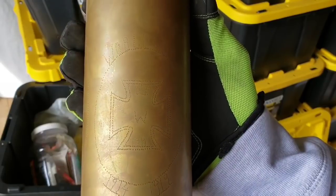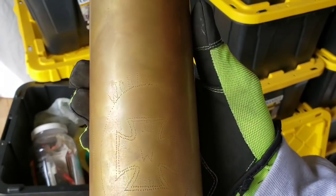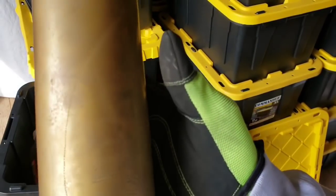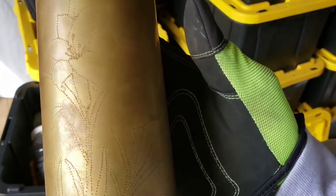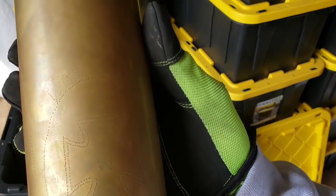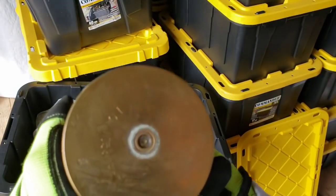It says 1914 to 1919. World War. This is World War I. No way. This is a World War I shell with all the art. Oh my goodness. Look at this. Right there, World War I shell. Oh wow. All right, let's get it.